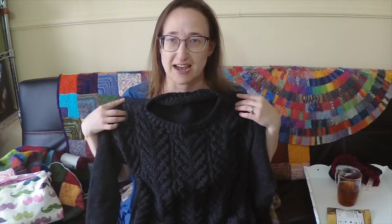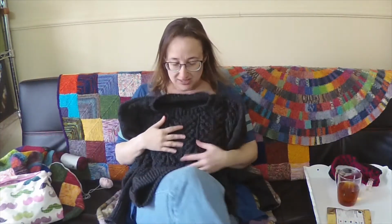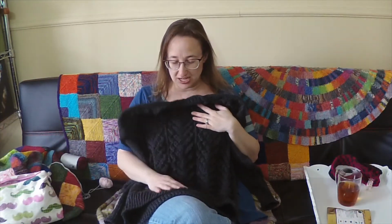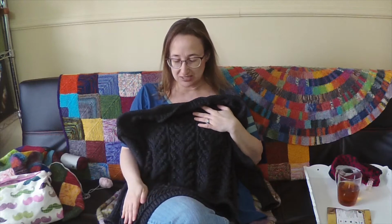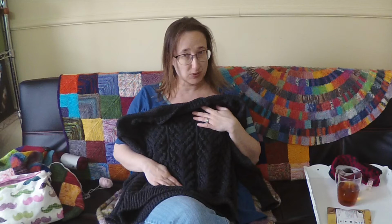I am super pleased with this. It fits very nicely. I'm going to block it so that the collar will lay a little bit flatter. And the lace might open up just a bit, and I will take photos after that, but it is done, and I am super excited. It was a pretty instant gratification knit, even though I didn't knit it as fast as I had hoped. I think it took me about 3.5 weeks.